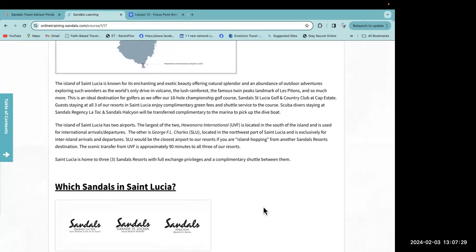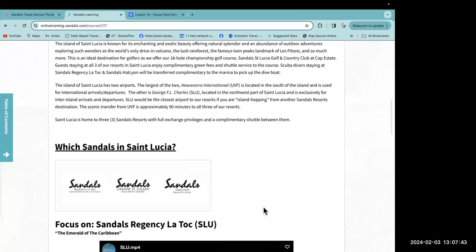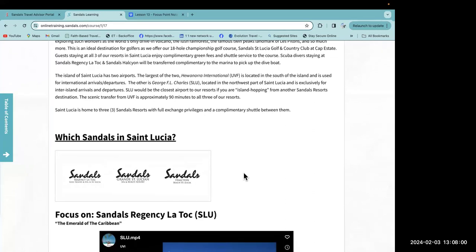This is an ideal destination for golfers as we offer our 18-hole championship golf course, Sandals St. Lucia Golf and Country Club at Cape Estate. Guests staying at all three of our resorts in St. Lucia can enjoy complimentary green fees and shuttle services to the course. Scuba divers staying at Sandals Regency La Toc and Sandals Halcyon, and I know I'm pronouncing them wrong, will be transferred complimentary to the marina to pick up a dive boat.